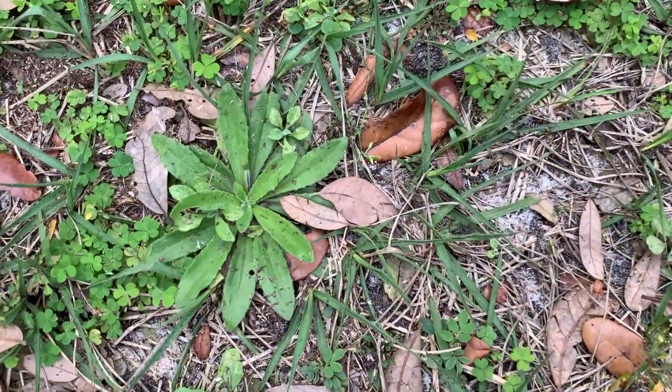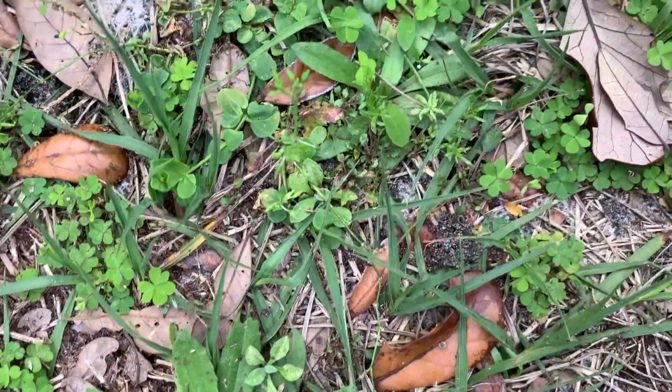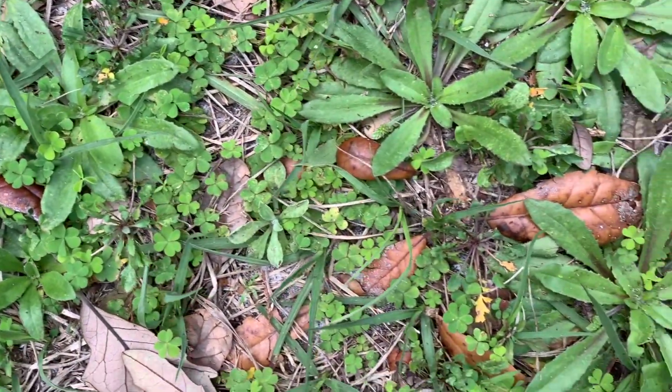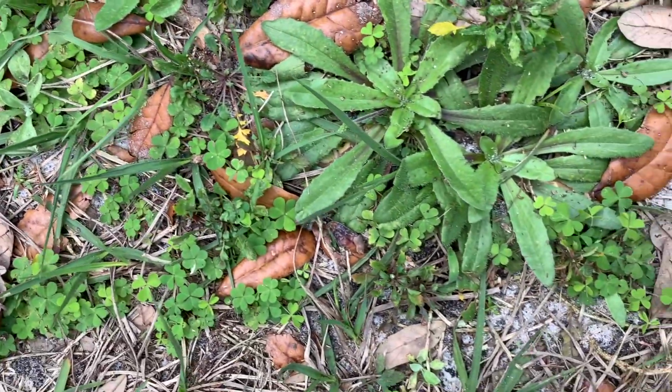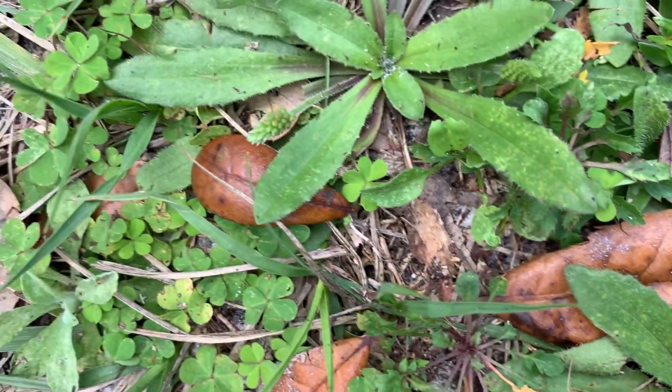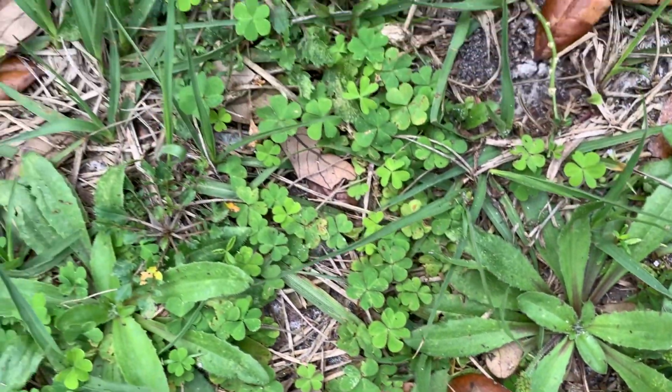Can you spot the plantains in this video? Keep an eye out for leaves growing in that basal rosette, so it should look like they're kind of growing in a circle. Long, thin leaves with those vertical ribs. And this is our other type of plantain you find a lot in Florida, Plantago virginica.